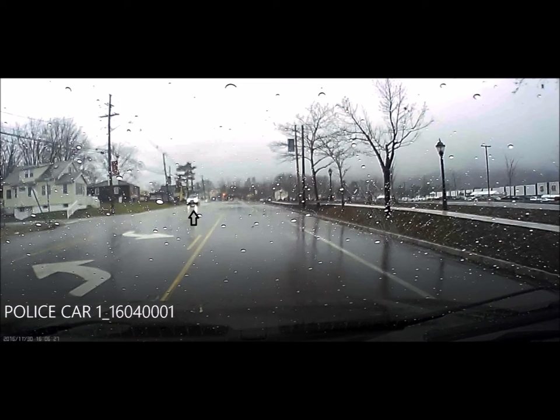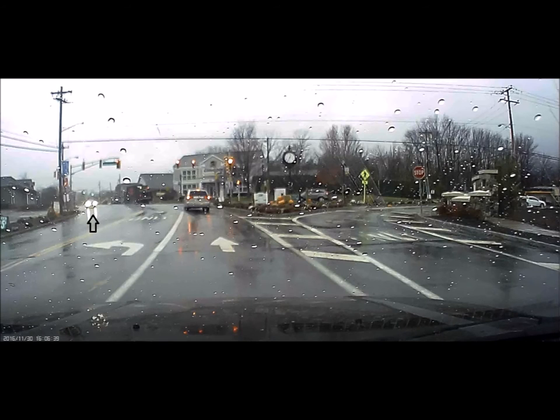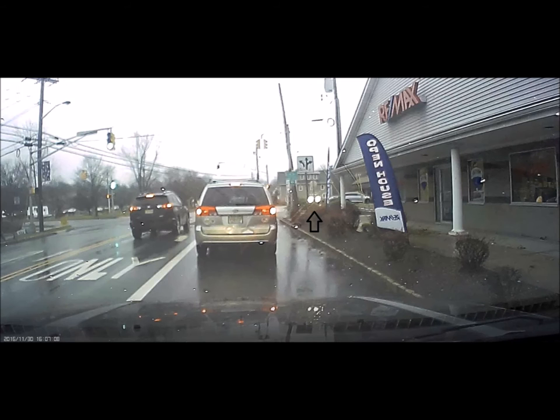This car is using his high beam lights. This car is at the gas station using his high beam lights. This one is at the light with his high beam lights on. And this one you can see is pulling into the driveway, and he's using his high beam lights.